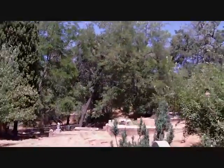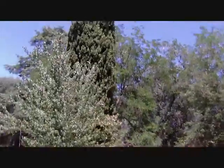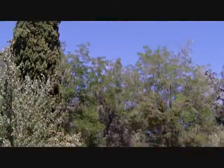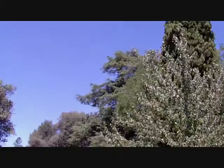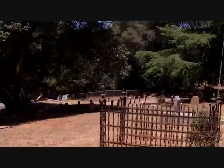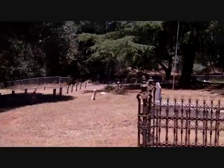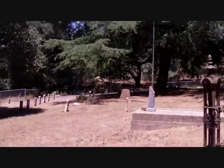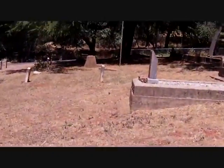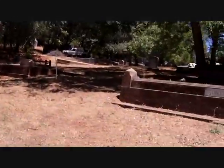So I want to get over here to these military ones. If you look, it kind of has a resemblance of a section of Gettysburg Cemetery or Arlington. Because as you can see, I don't know if you can see the stones yet, but they're all in a row. And these are all the older military graves. We'll look at a few here, see what we got.